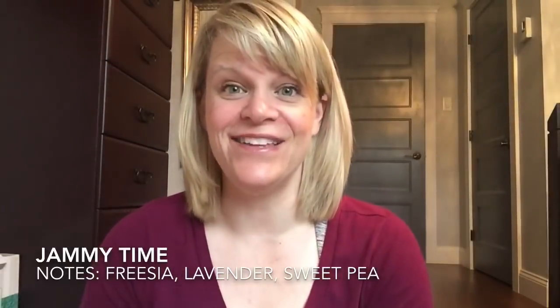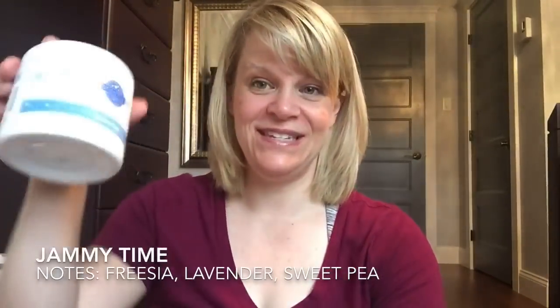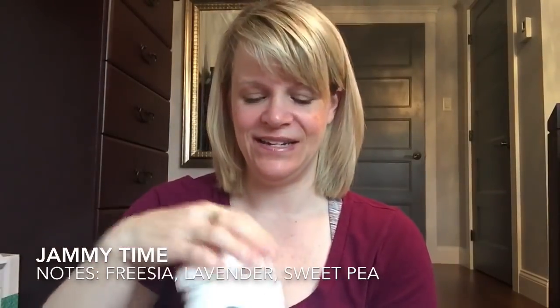So, okay, I used up 2 washer whiffs. I wasn't crazy about the French Lavender and Jammy Time. Now, Jammy Time actually has lavender in it. But this is really nice. I really, really like this.